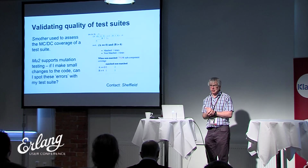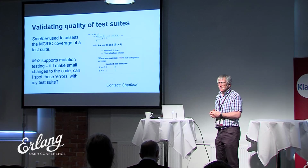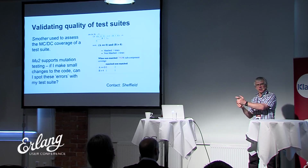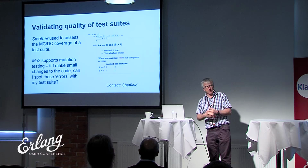So mutation testing says, well, I've got some tests, I've got a whole test suite here. Supposing I make some very small changes to my code, and these changes are by definition errors. Can your existing tests actually capture the fact that your code has changed? And that's the subject known as mutation testing.